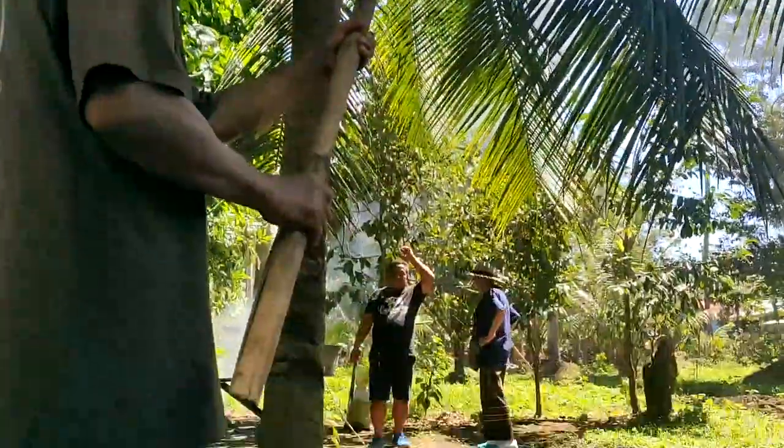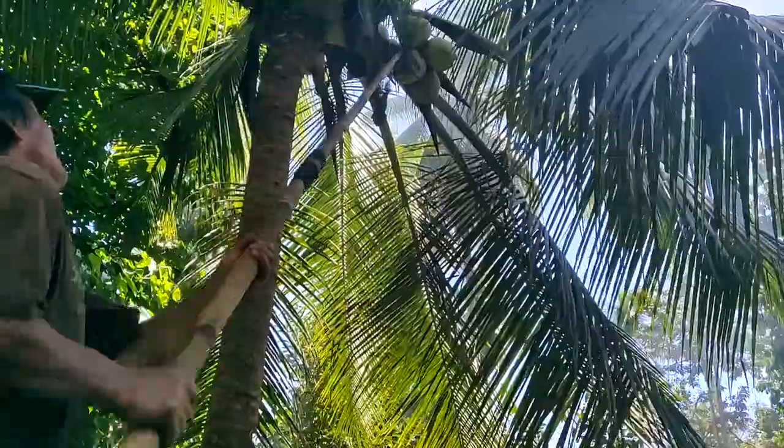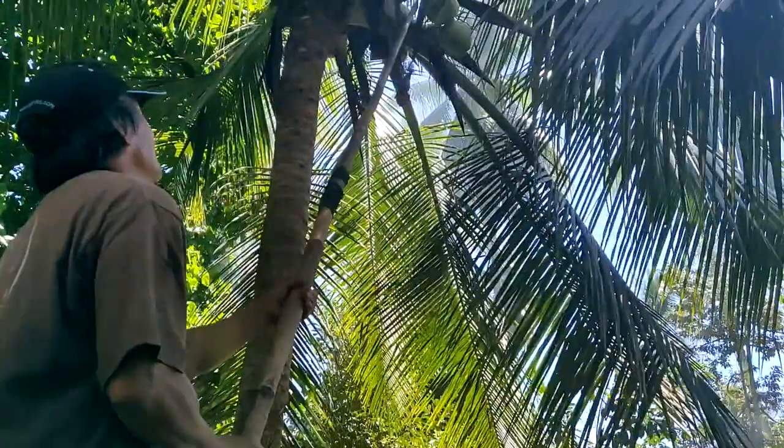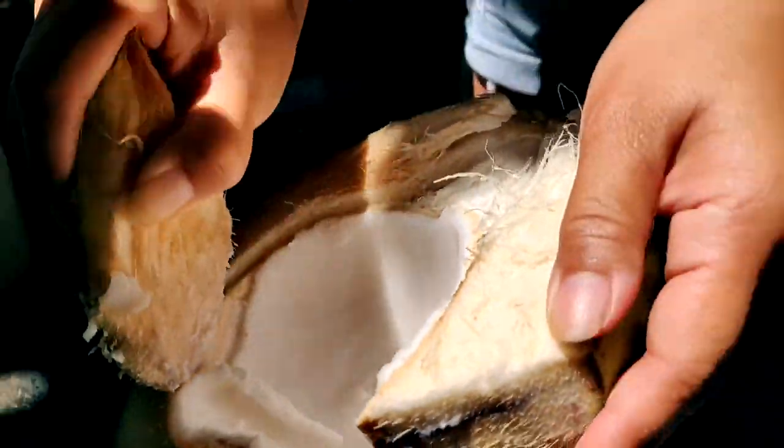As the humid heat of the Philippines began to affect us, a refreshing beverage was all that we were craving. Right above our very heads were clusters of buko, otherwise known as young green coconut. This would serve as both a refreshing drink as well as a meaty snack.